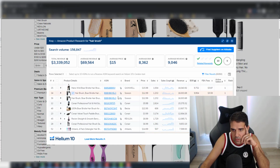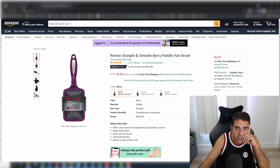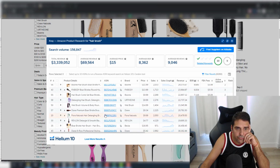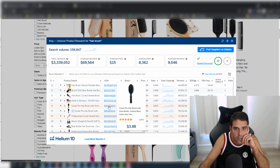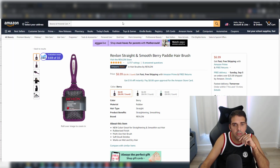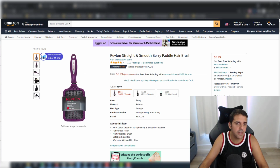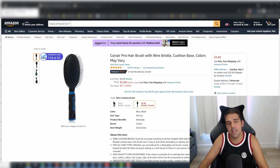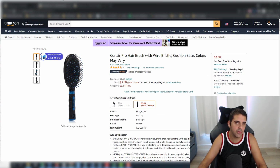Maybe this Paul Mitchell is not a good example. I'm gonna try to find something like this, okay? So this is by Revlon, right? We have Revlon and we want to take something that is as big as this one. This is also Revlon. Yeah, this one is similar. The only difference is that it's not a big difference. This one sells for like $388 and this one sells for $699. So it's almost double the price, but it still will target the same kind of keywords and it looks like a similar item, just a different design, right?